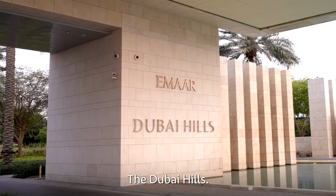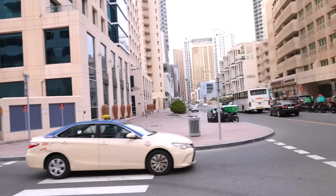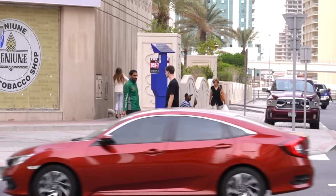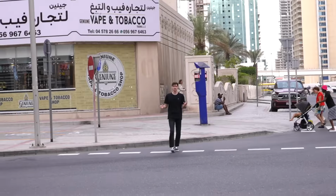The Dubai Hills. Pretty high security. Yes, sir. Where is your permit for video? We're about to get picked up by James, and he's going to be giving us a tour. Are you James? No. Are you James? No. James? Change money? No, not change money. James. Are you James? No. Where is James?